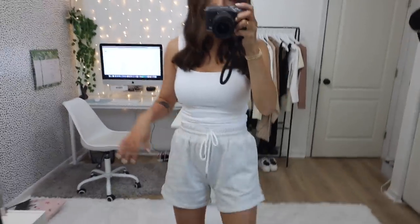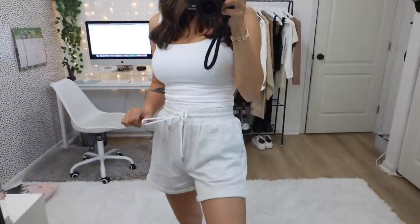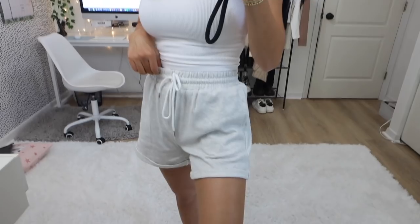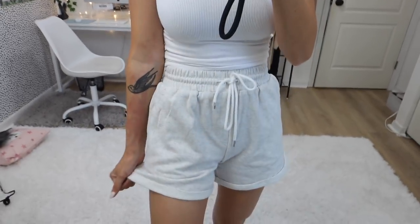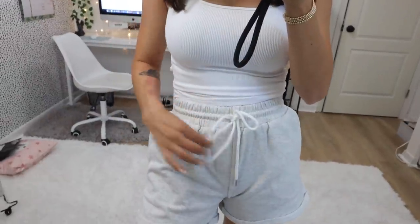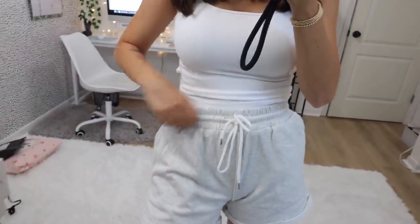Just finished packing orders. I'm about to run up to the post office, but I wanted to show you guys these shorts that I just discovered from Amazon. They came in yesterday and I am just obsessed with them. I swear Amazon can be so hit or miss sometimes when it comes to clothing, but these are actually really comfy, just cotton shorts. They have pockets, a waistband, and this is actually a real tie, so you can tie it tighter if you want.